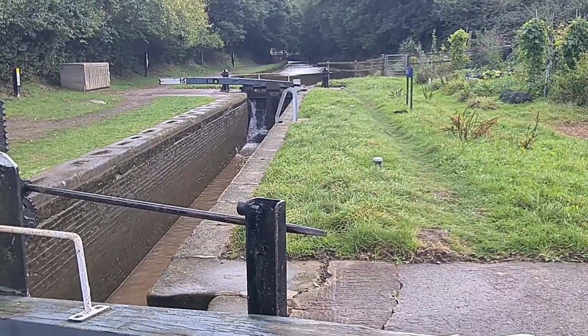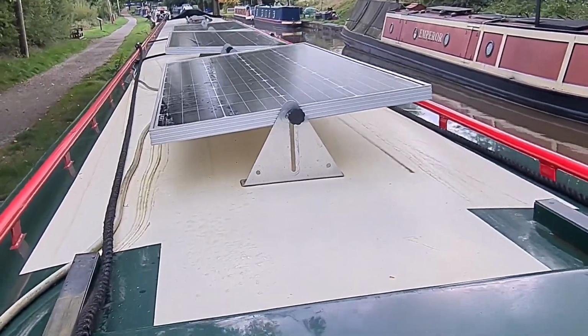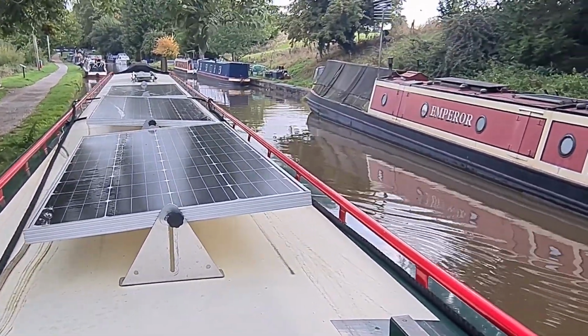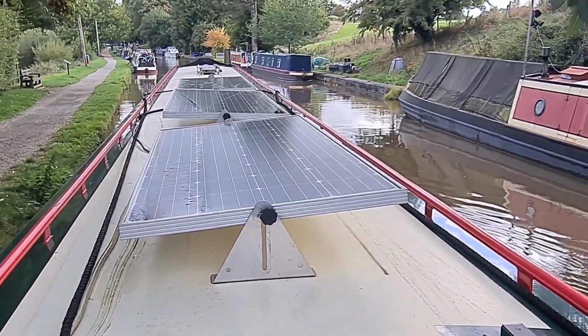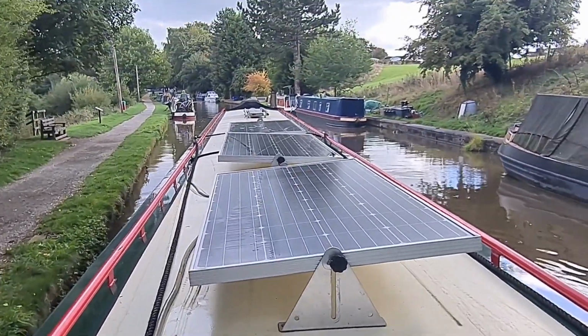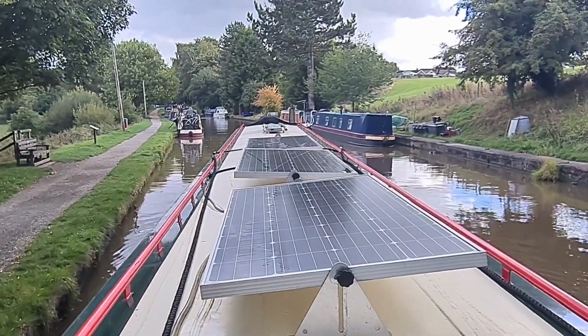Right, I think we're ready to get the boat in now. Oh, the second lock done. Just going to go on to tick over because we're passing these moored boats here. These are permanent moorings and temporary ones on the left. And there's a boat in front of me doing something on the lock. I hope he's coming down.